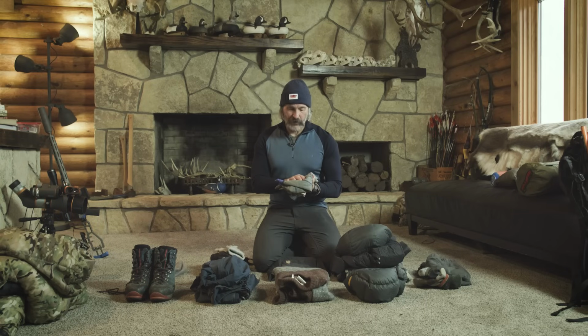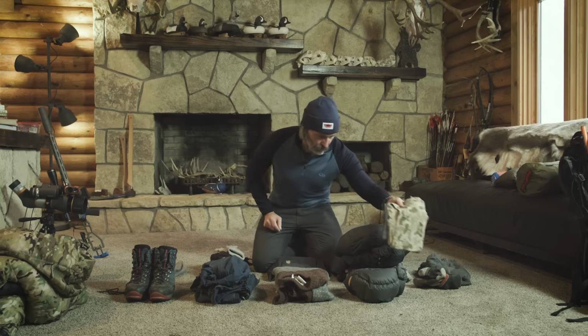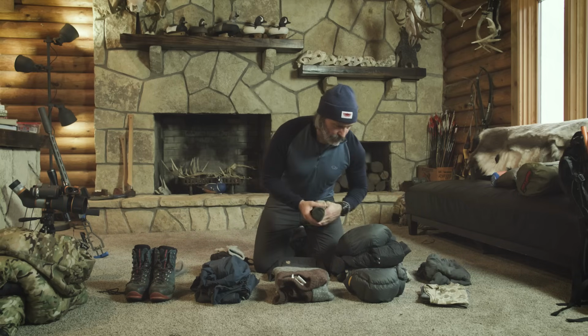So on a 10-day trip, I'll bring 2 pairs of underwear max. Sometimes I might even bring 1 pair of underwear. I know it sounds disgusting at home, but on a trip like this, it's not a problem at all.